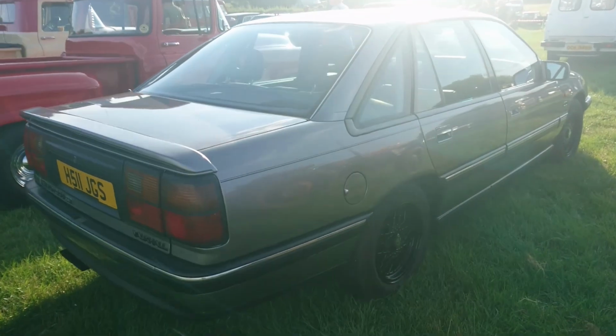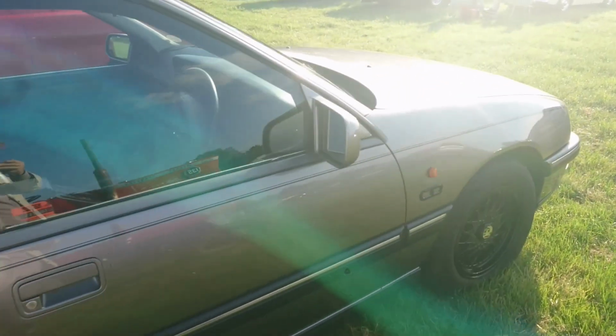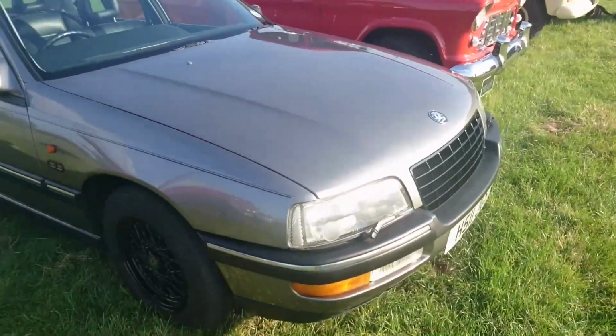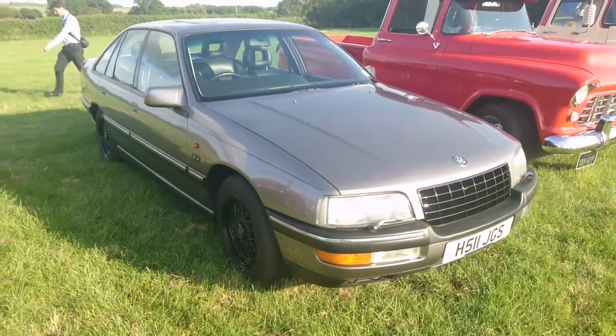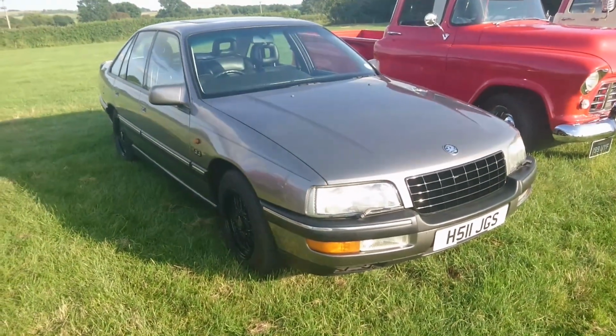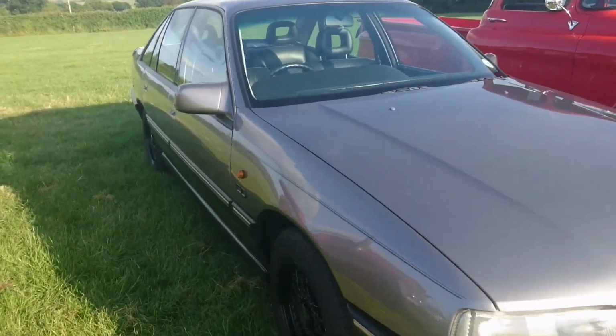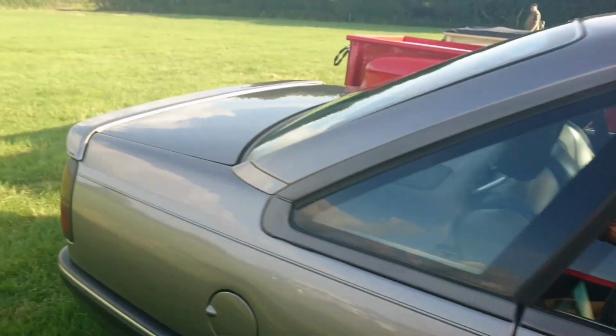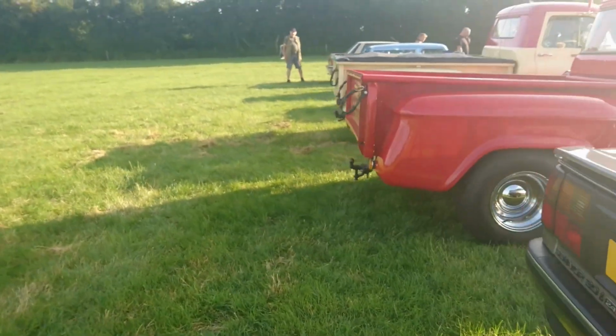1990-1991 Vauxhall Senator 3-litre 24 valve CD. I mean, I wish it didn't have those black wheels on it, viewers. It's not really to my taste. Obviously, it's the owner's taste. But apart from that, that's pretty good. Is it a manual? No, it's an auto. Probably most of them were. The police spec ones would have been manual.